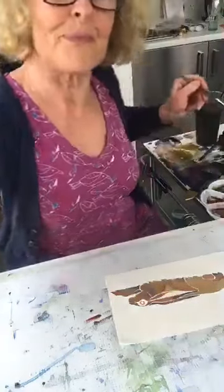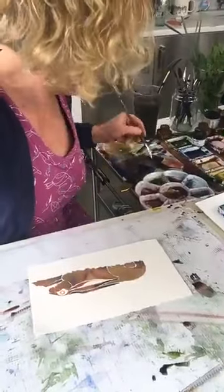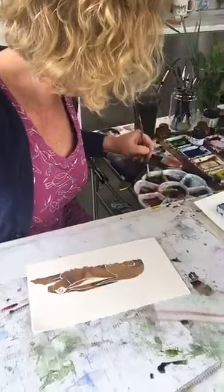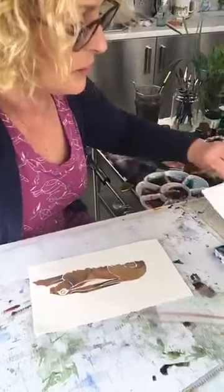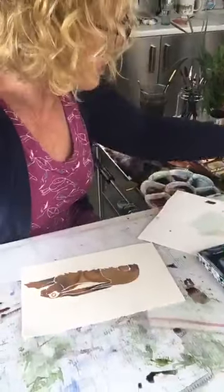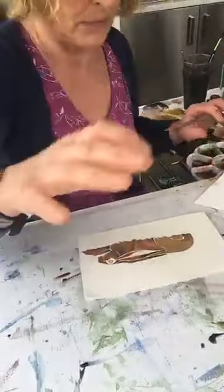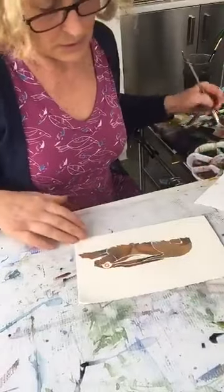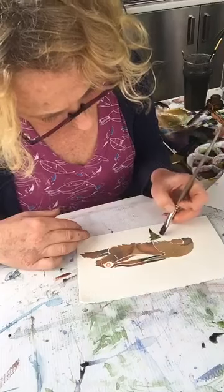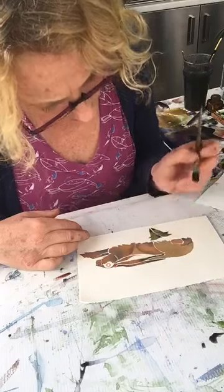Mixing colours. There's nothing scientific about it. I literally just push it around and around until it looks a little bit like I want it to. I always have a scrap of paper that I can go, yep, that looks okay, or that's better. Okay. So again, just using that really, really simple twist of a brush.